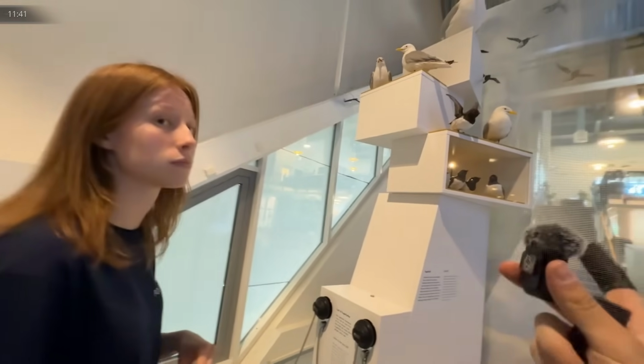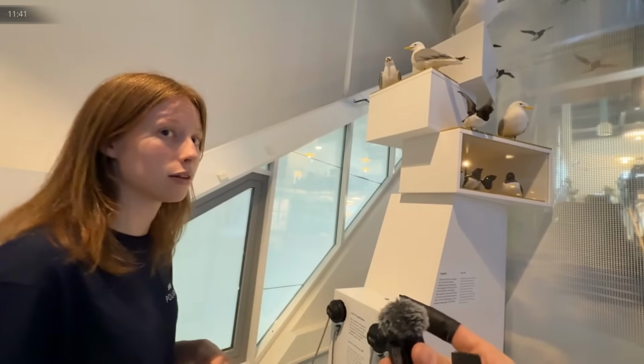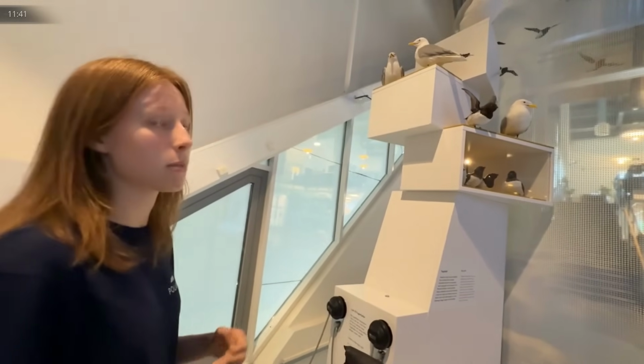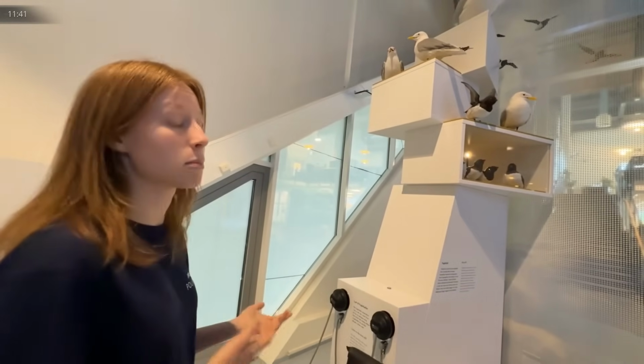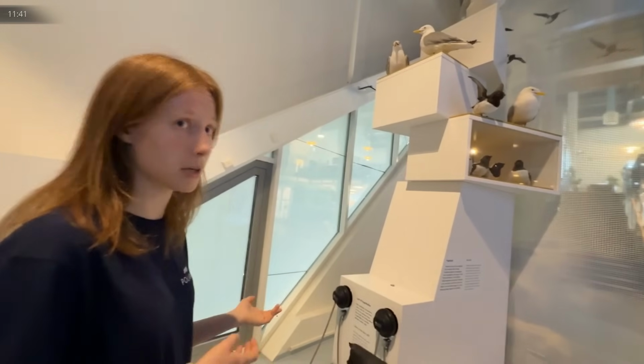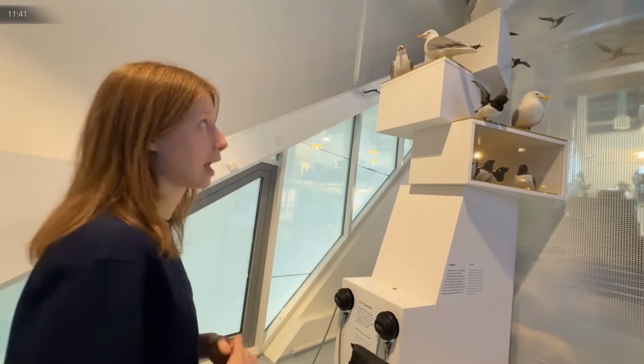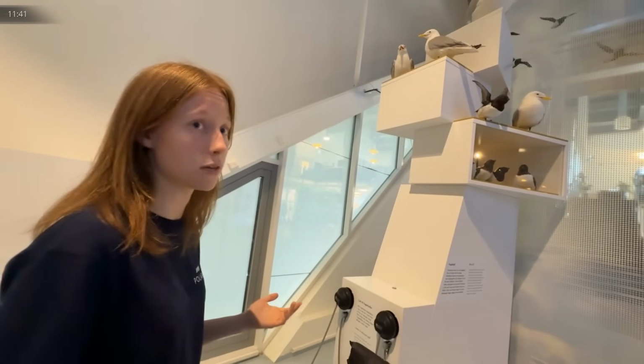Do eagles actually eat them, or are they just territorial? They eat them. They hunt them. But it can also be an indicator that there's a bit less fish out in the oceans, because we have the seagulls and they hunt fish and birds. And it can be easier for them to hunt fish if there is a lot of fish.